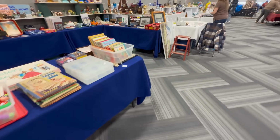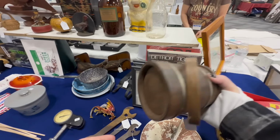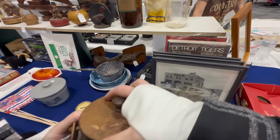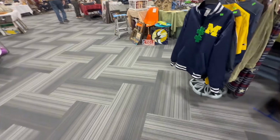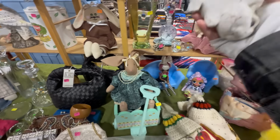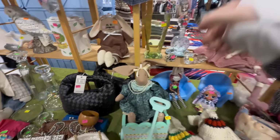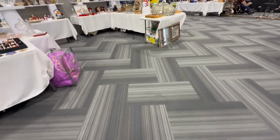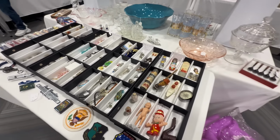I don't even know what I'm looking for, but look at the little guy. It is 25. He's cute. He just hangs off the edge. I see that. That's cute. See, he's just hanging off the edge. I'm sure they got some stuff. It's a neat little way to display it all.